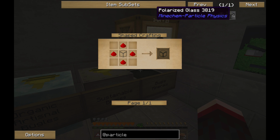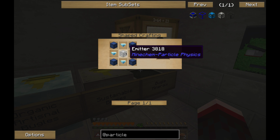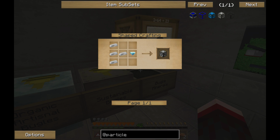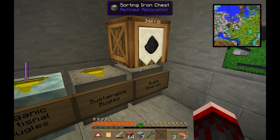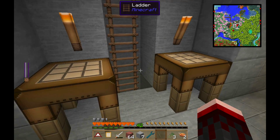some other things here, including polarized glass and control glass. These are pretty awesome, but we're not going to be using these. In fact, those will be disabled in a future version of the mod pack because they're too good. But these are really, really cheap. So let's grab a few diamonds. We should have enough iron on hand. But let's build a nice half dozen of those and just the rest of our redstone. We can go mining for more of that soon.